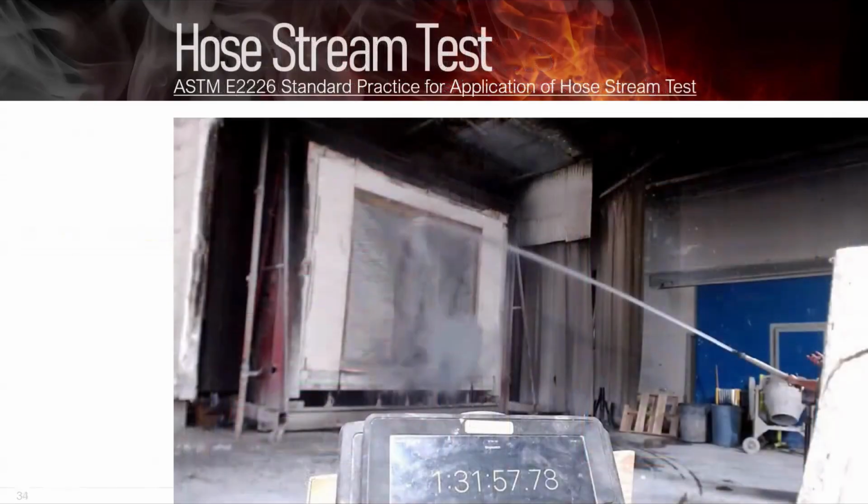Depending on the test, you may or may not have a hose stream test. Generally, you do. You will not see this in any test that is a 20-minute test. It only kicks in at 45 minutes. So it looks like it's just randomly blasting there, but he is following a very specific pattern that is snaking across that curtain. And he'll do it a couple times. He'll go across and downward, and then across and sideways.